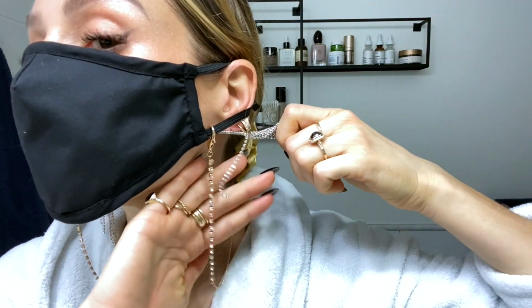Oh, I'll show you my last little mask chain because it goes very well with this look. Obviously you want to be careful when masking up with a red lip, but that is what the mask chain looks like. And this one is $40.